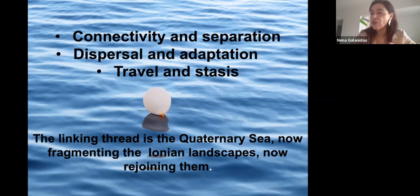Dispersal, however, is devoid of any cultural meaning. It is typically used as biologically driven. We speak about dispersing hominins, about dispersal of animals, and so on. I would like to argue here that it is not clear when during the Paleolithic, or perhaps earlier, the dispersal gives way to travel. But when we speak about the Central Ionian Sea, we speak about the Middle Pleistocene, the end of the Middle Pleistocene.